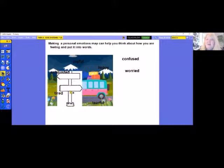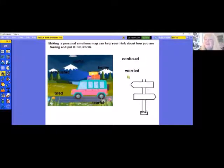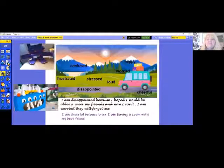And then you might put on your signpost and describe how you're feeling today. So that's quite a nice way of doing it. You draw your map, you add the words, and then you draw some signposts that are blank and you add in your words as you go along. That's one way of doing it, which is quite nice.